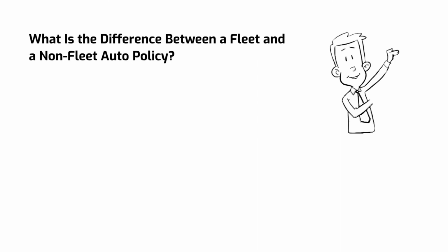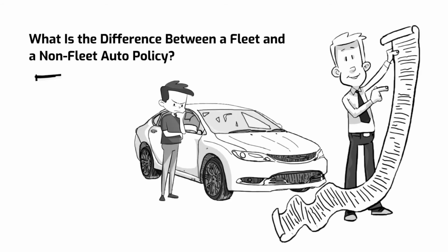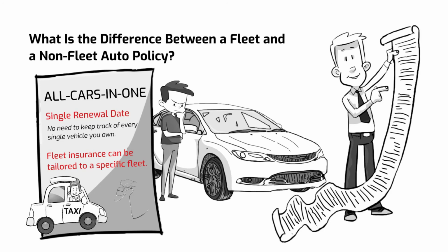When obtaining fleet insurance, a variety of factors are considered by your insurer. One advantage can be that all of your vehicles are covered under one policy. This also means you will only have a single renewal date for your insurance, rather than having to keep track of every single vehicle you own. Fleet insurance can be tailored to a specific fleet. This means you could have insurance for a fleet of taxis, a fleet of trucks, or a combination of different vehicles.